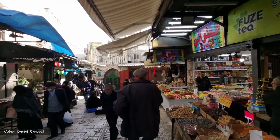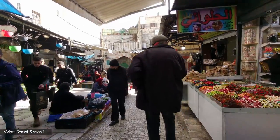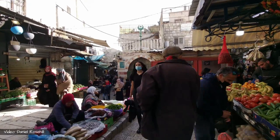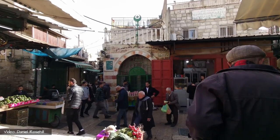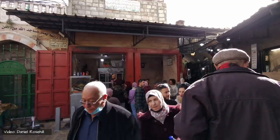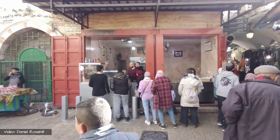This coming up, I know from Google, is Hamid Falafel. Good place to get falafel in the old city. Left here is El Wad Street, where I was yesterday. We'll go right this time for variety.